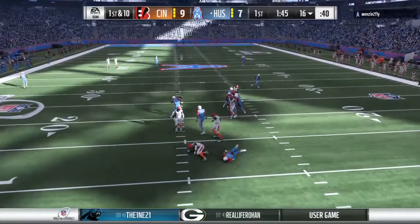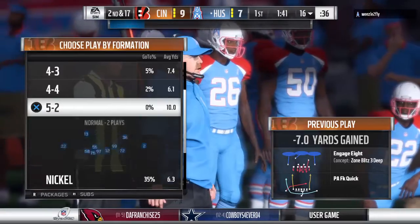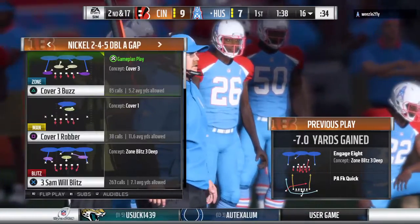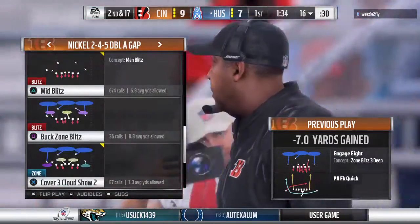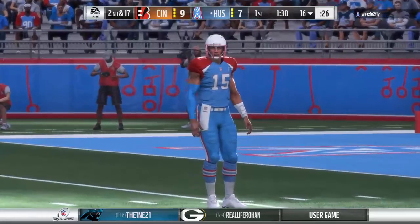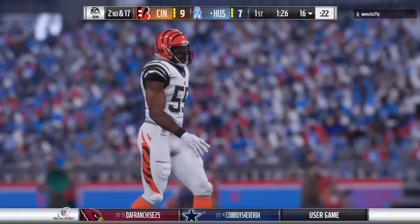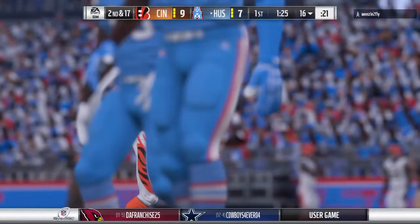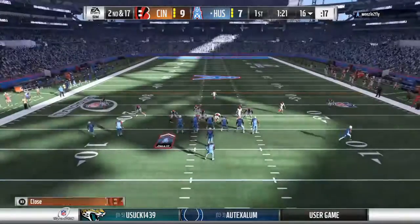Under a heavy rush, and down he goes. Brandon, that just looked like a lot of confusion to me at the line of scrimmage. I don't think the offense had any idea of who was coming on the blitz and who was dropping off. And some changes here as the D-line separates some.